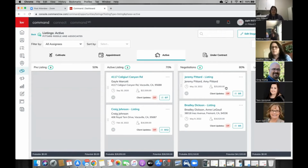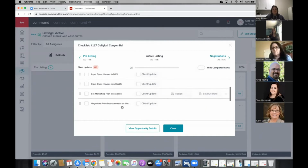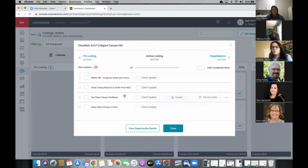And again, you can assign checklists into each of these different stages so that you can see what's coming up. Here, I could click on this checklist and see what's on here. So this would be like, hey, email 6 is congrats, your house is on the market, and I send out a copy of the active listing to them. Send list reports to seller from MLS, get open house feedback, input open houses into MLS, input open houses in the KWLS, set marketing plan into action, negotiate price improvements as necessary. I just did that as an example of what could be in your checklist.